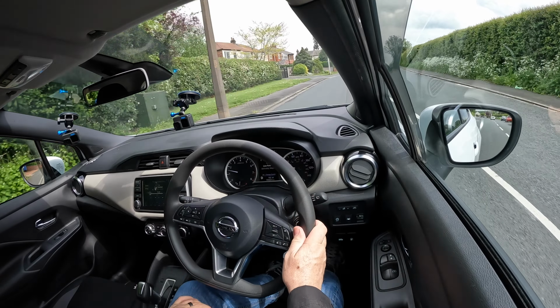Got voice activation there, answer the telephone or make a call. Here, that's not the cruise off actually. That's limit. Cruise on. We'll see how that goes on.